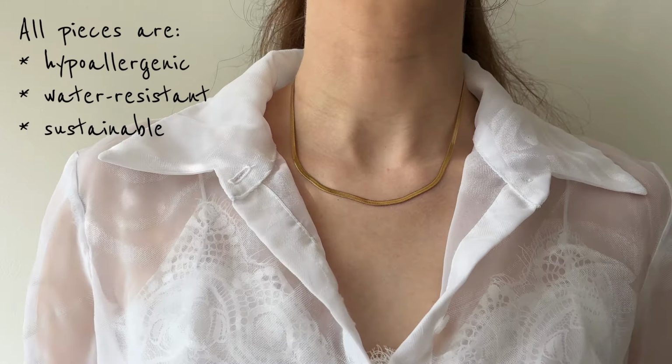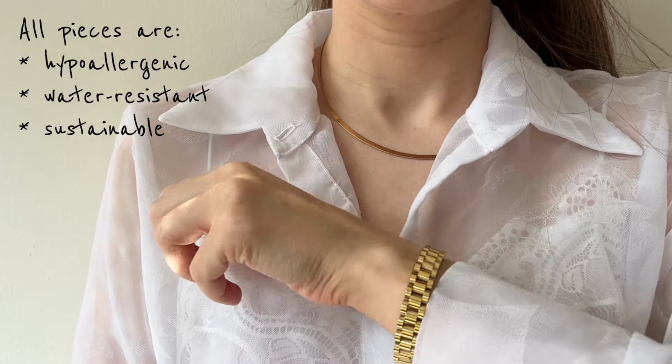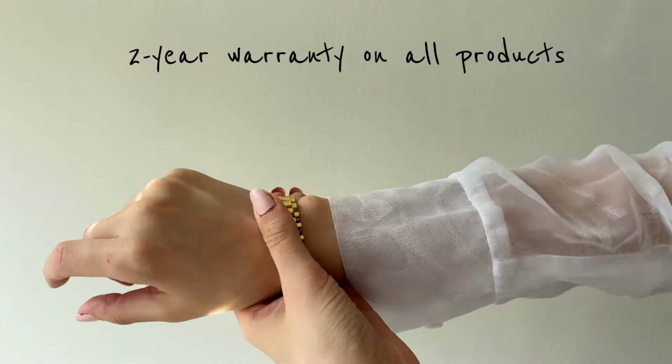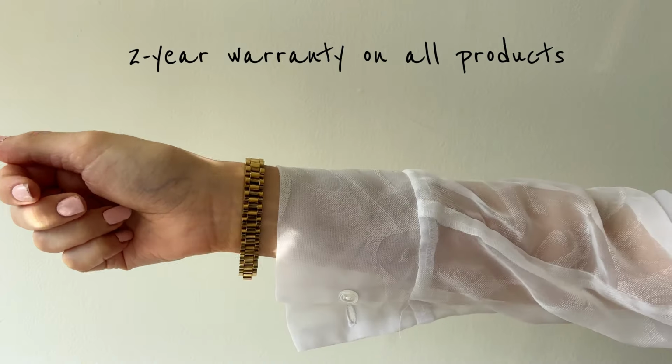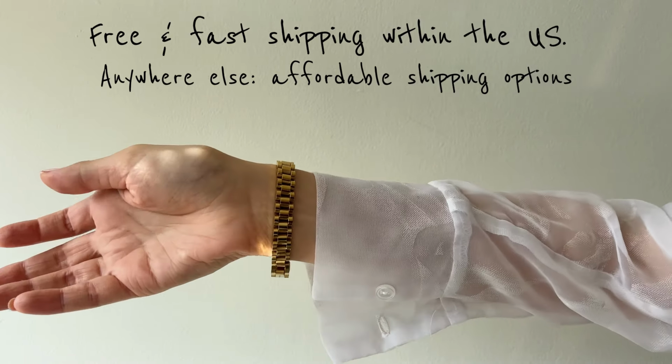When I showed these pieces to my boyfriend and a good friend of mine, they were both immediately more drawn to the bracelet, and I definitely am as well, but I really like how they wear as a set. They are both the same style of gold. It's like that yellow gold.